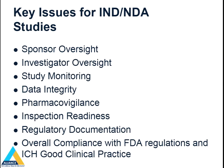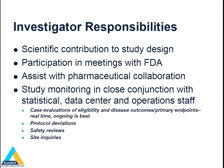So these are really the issues when we are talking with a company, with FDA, with NCI. We want to make sure that all of these things are accounted for. And obviously, we account for them for all of our trials, but there's an extra level of intensity, if you will, when we know that this study is going to be a registration trial. Investigator responsibilities include, obviously, the scientific contribution to study design. You will be asked to participate in meetings with the FDA. And then we ask you to assist with the pharmaceutical collaboration.